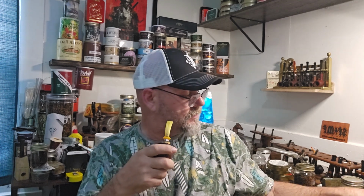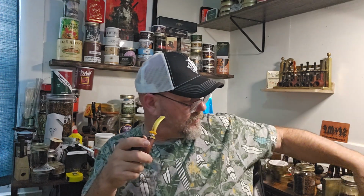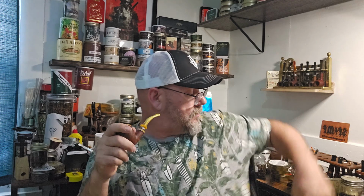You know what I haven't tried yet? The straight run I hear good things about is Patriot Flakes by Dan Tobaccos. I haven't had a bad blend from Dan's Tobacco yet, and I don't think I will.